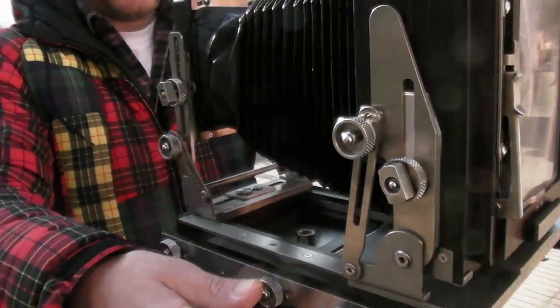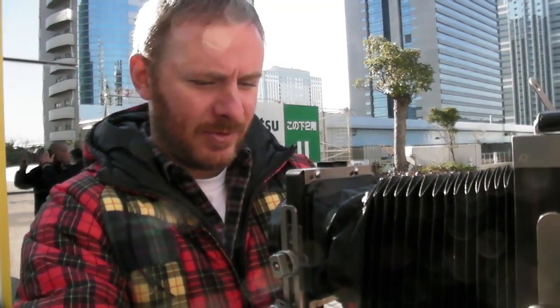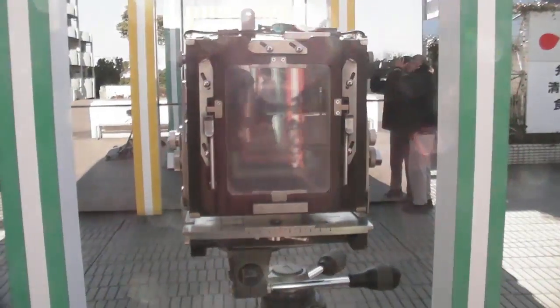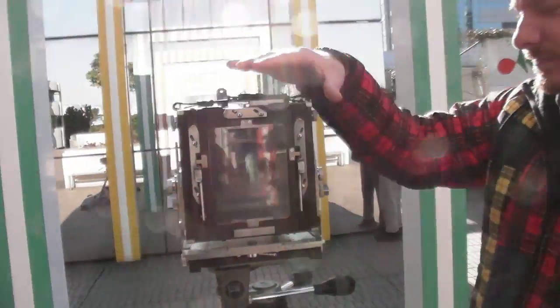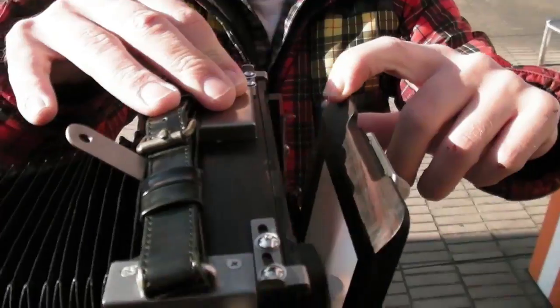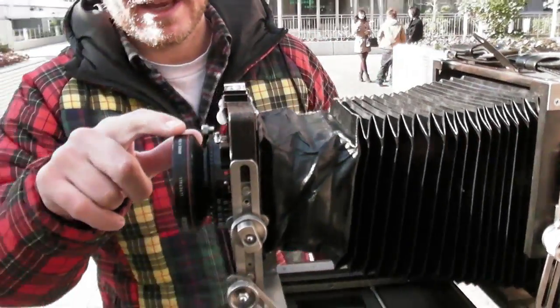This is an Ebony SV45U2. It's a 4x5 view camera. This is where you look through. This is called the back standard. This is where the film goes in. These are called the bellows. This is the lens.